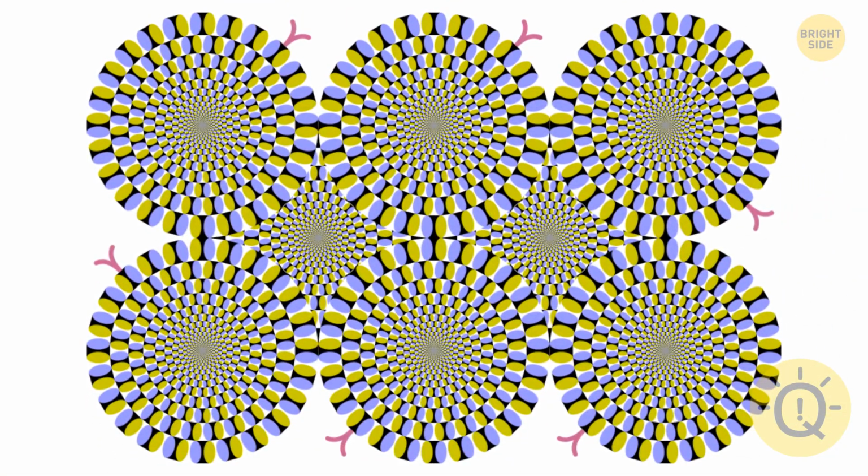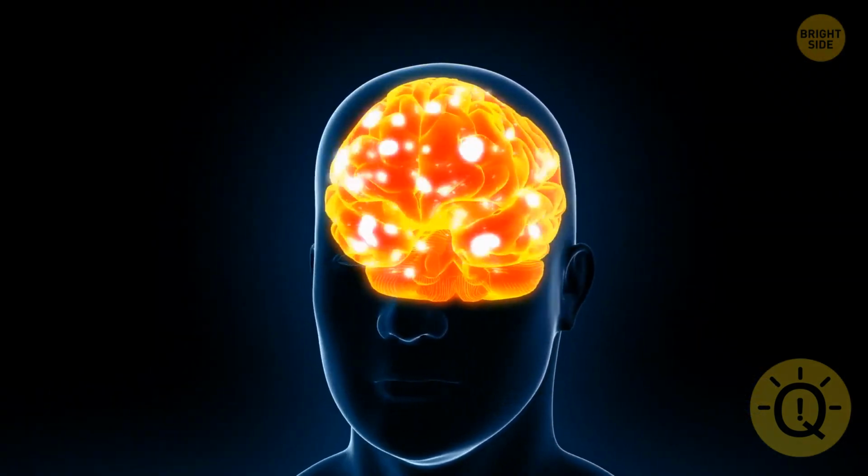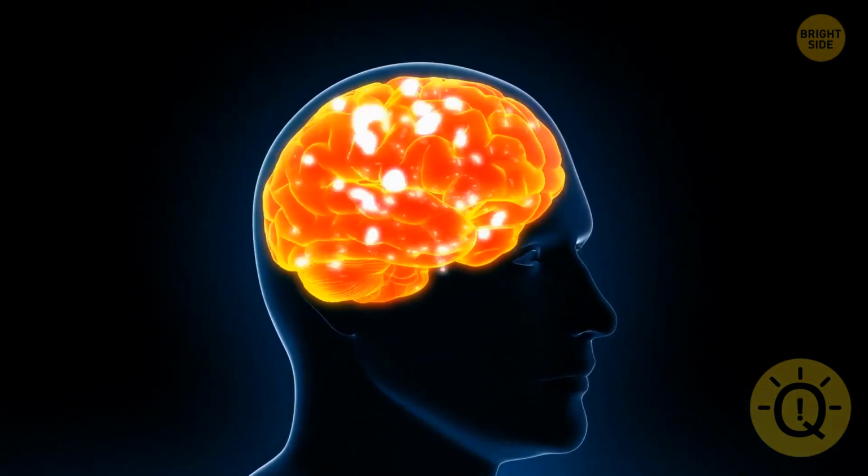Don't these snakes move beautifully? Except that, they're actually stationary. This classic optical illusion is caused by repeating asymmetrical patterns together with specific color schemes. The illusion mixes lighter colors like yellow and white with darker shades of blue and black. This combination makes your retina send signals to your brain, claiming that these circles are moving.